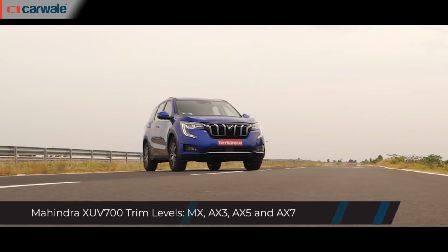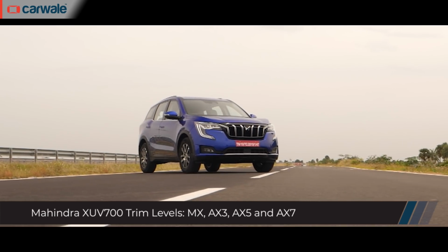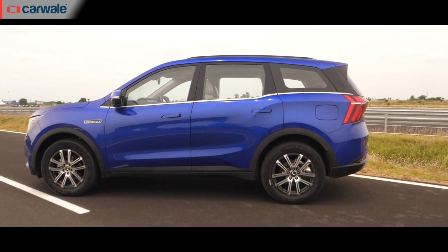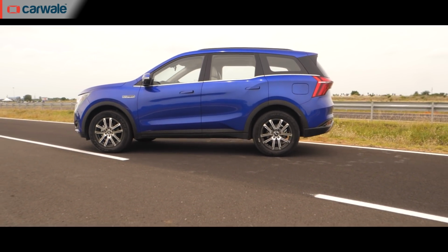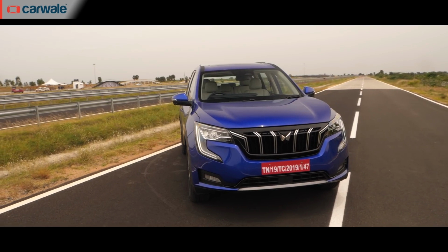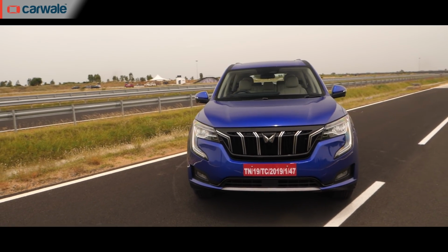In terms of variants and pricing, the XUV700 will have 4 variants, and these will be called MX, AX3, AX5 and AX7. Naturally, the MX is your starting point, and you'll have to settle for a detuned version of the diesel engine with 153 bhp of power and 360 Nm of torque. Then there will be option packs for some of the higher variants that will include all the highlighting features that you see on this car.